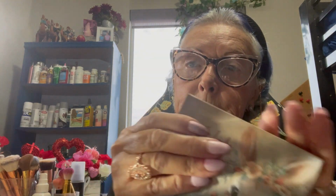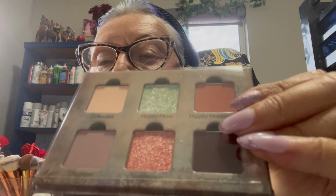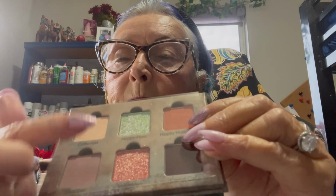These are all my brushes. I'm only going to use a few brushes. All right, so the first eye makeup I'm going to show you is using powder. And I got this. It's called Happy Go Lucky. It's a small palette, and I got it in the Ice Cream December box, okay? It has 4 mattes and 2 holographic. So the 2 in the middle, when you put them on, they show different colors, but we're only going to use the mattes. This is just a basic. So we have 4 mattes: Cottontail, Thumper, Hippity Hoppity Boo, and Carrot Cake.